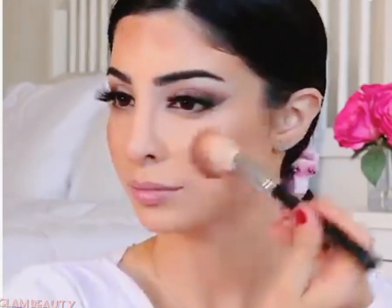Giving the face some definition and structure with a warm shade of bronzer. Blush and setting spray. This look will survive any date idea.